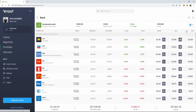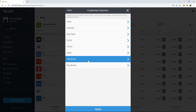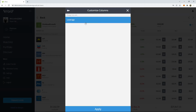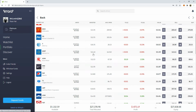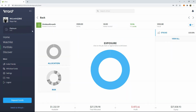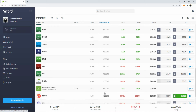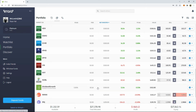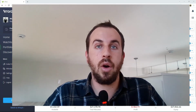I wonder if I am able to see the fees section. Let's say customize. So on this view inside a copy portfolio, you can't see the fees or the dividends on any individual stock inside the smart portfolio, unfortunately. But as a collective, in about 7 days, it has returned $16.